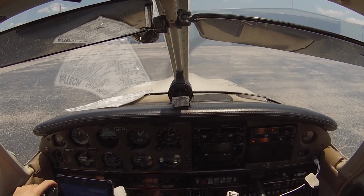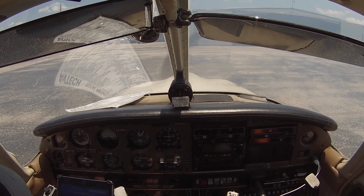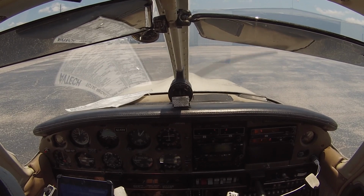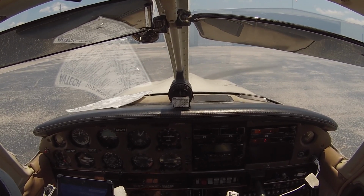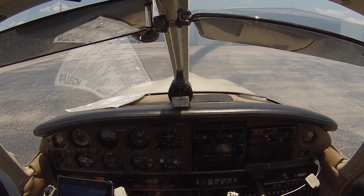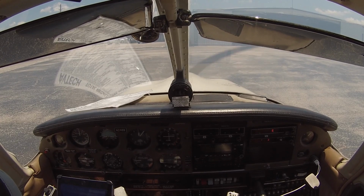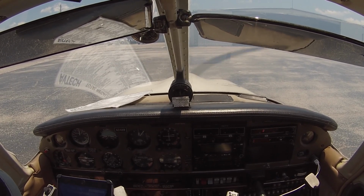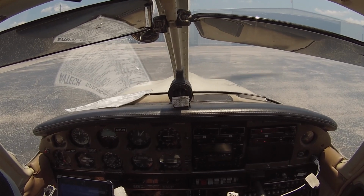November 21489, cleared to the Lakefront Airport via radar vectors, direct Daysetta, direct Lake Charles, Victor 20, Venice filed. Maintain 2000, expect 7000 ten minutes after departure. Departure frequency 119.7, squawk 4601.